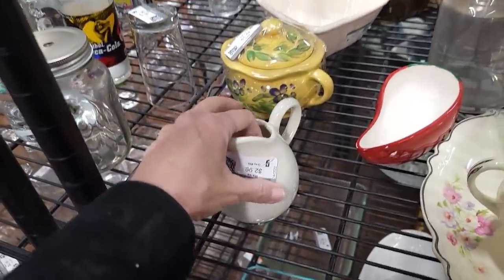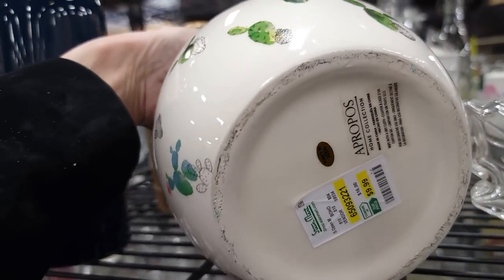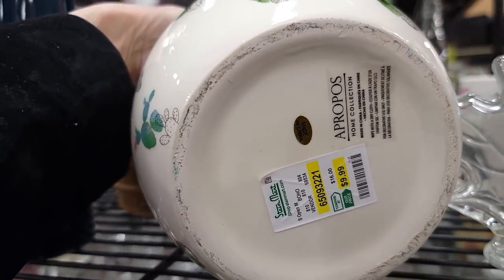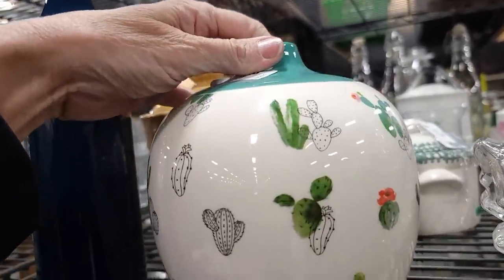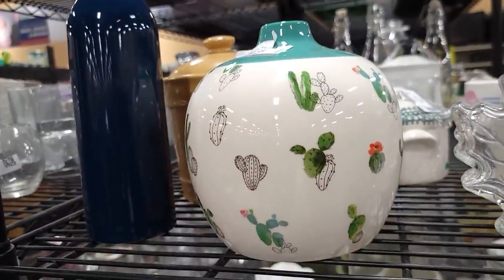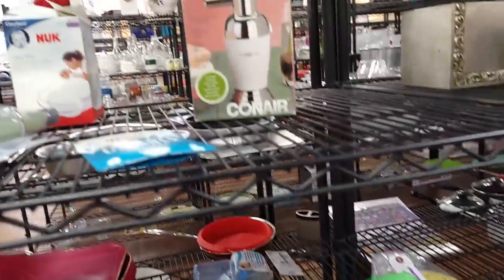The creamer. I'm not gonna grab the creamer, but I'm gonna look at this cactus vase here, which is apropos. Came from Steinmart. Steinmart is a liquidation store, so it doesn't necessarily mean it's a cheap store. I think little cactuses on this are just appealing enough that I'm gonna pay the $3.99. All right, we will go through some of the bathroom stuff.